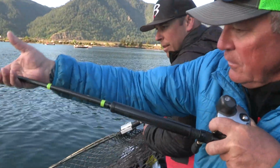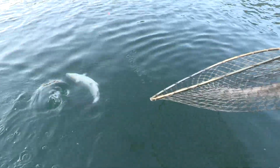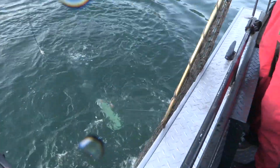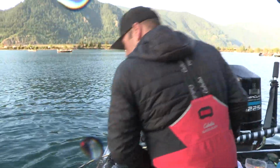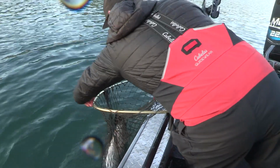Are you barbless up here? No, and we can run barbed hooks, so that seems to help as well. Excuse me, that was on a prawn spinner. Let's check real quick, make sure she's a keeper. And it is.